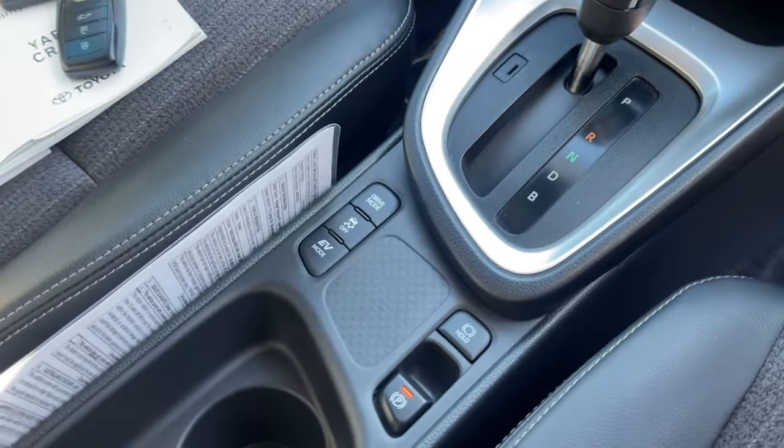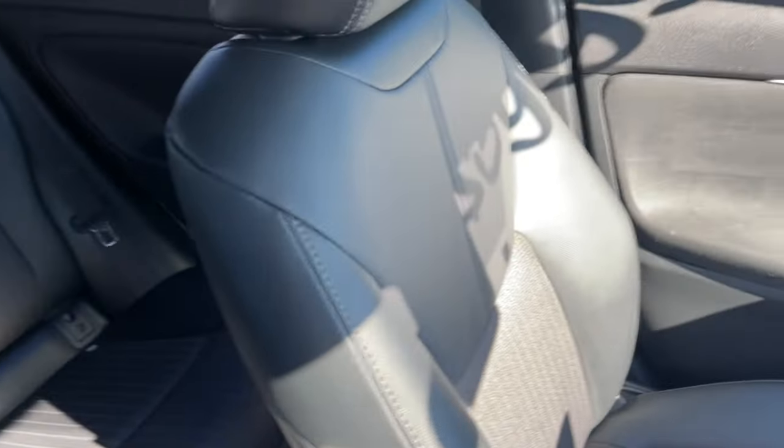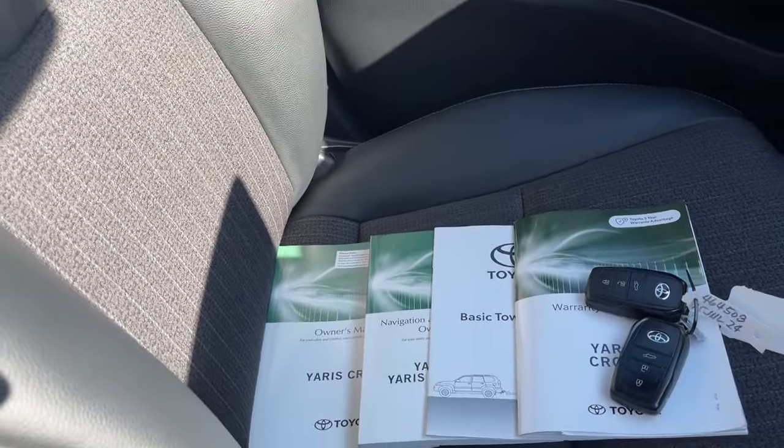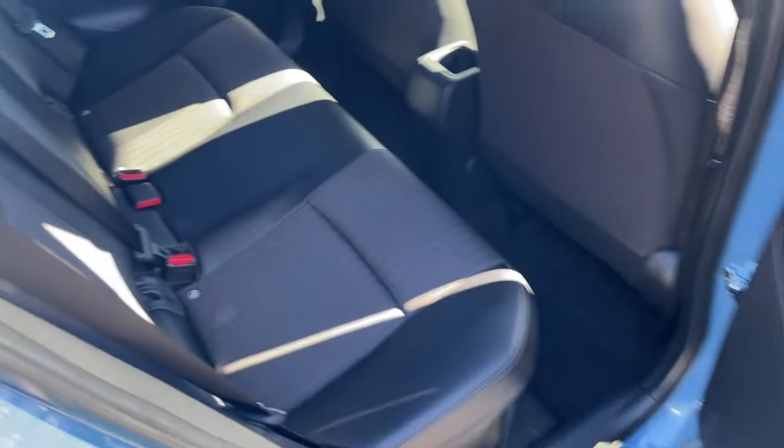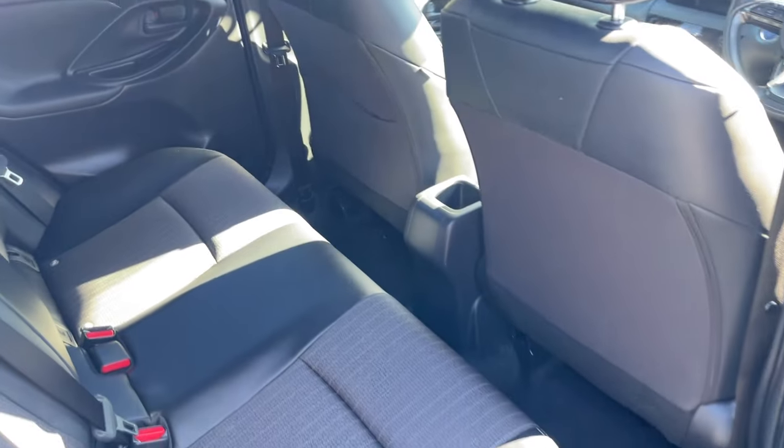electric handbrake. Interior seat trim is a partial leather and cloth. Electric seats, as I said, side airbags, logbooks, 2 keys, full service history with Toyota, including the receipts. There's your back seat there, all pretty much looking like new. All inquiries are welcome.